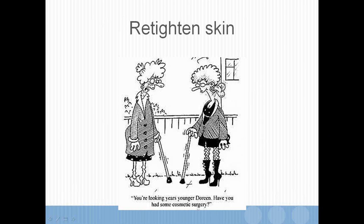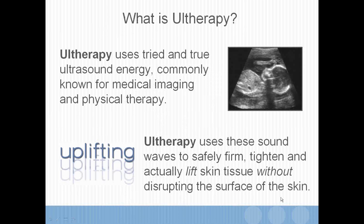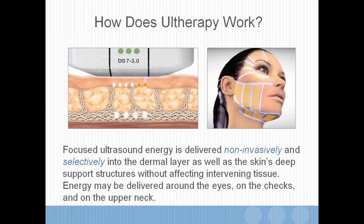And so how do we retighten skin? And are there non-surgical ways to retighten skin? And that's where Ultherapy comes in. Ultherapy uses tried and true ultrasound energy, commonly used for medical imaging. And it uses these sound waves to safely firm, tighten, and lift the skin tissue without disrupting the surface of the skin. So what that means is there's no wound to the upper layer of skin, no visible signs that you've had anything done. You can go about your business right after treatment without any visible changes.